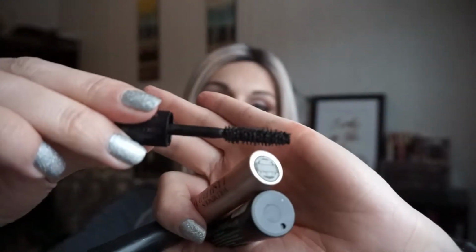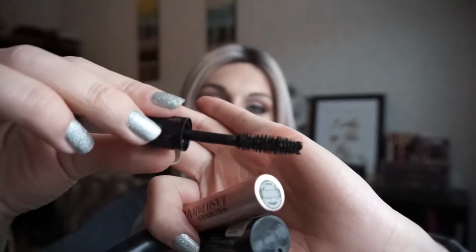It is very spiky, very reminiscent of the Too Faced Better Than Sex mascara wand, but this doesn't flake or smudge or anything. It gives me volume, it gives me length, and it holds a curl. It is literally the perfect mascara. It is super black, and it's not waterproof, so it's easy to remove. I have no trouble with it whatsoever. I love this mascara. Love. This is the L'Oreal Voluminous Lash Paradise. This to me is a complete dupe for the Too Faced Better Than Sex mascara.